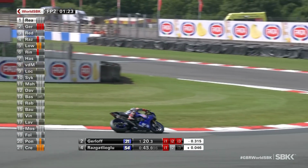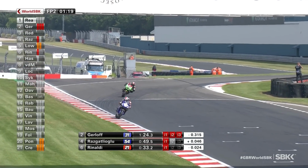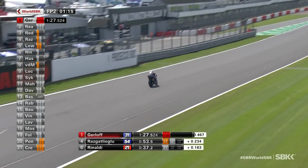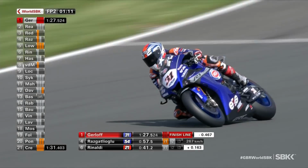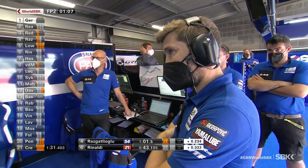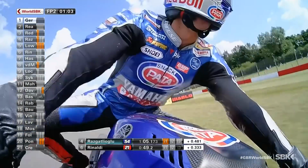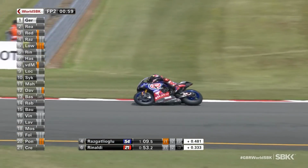This is a very, very strong looking lap from Garrett Gerloff. He's as tight to the inside white line around the final turn as I've seen from anyone so far today. He crosses the line sweetly, almost half a second clear in free practice. 127.524, Gerloff tops the timesheets. That's good enough for the lead on the combined times as well, and by 0.3 of a second over Jonathan Ray. 1 minute to go on the clock.